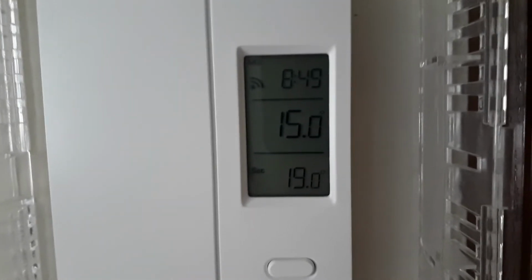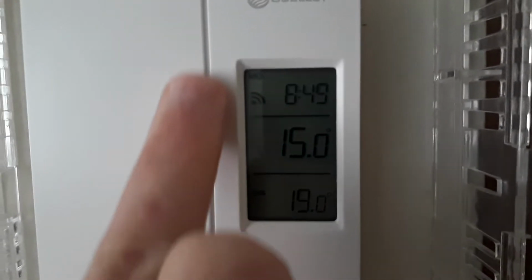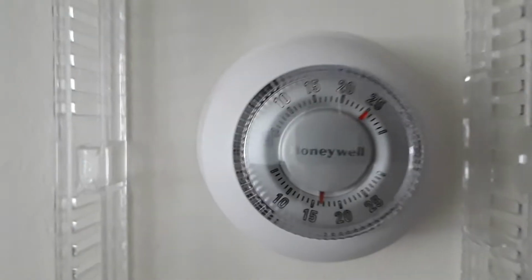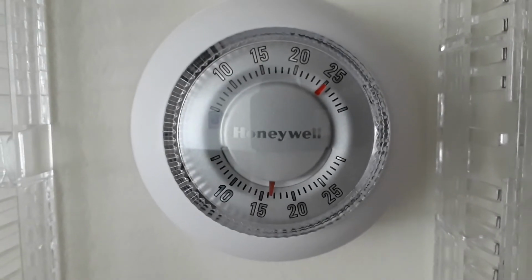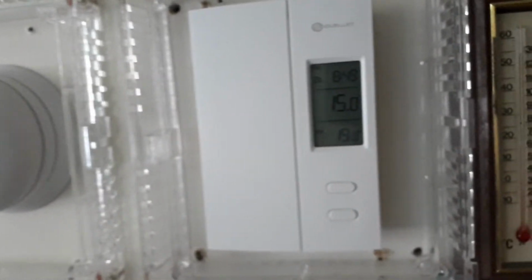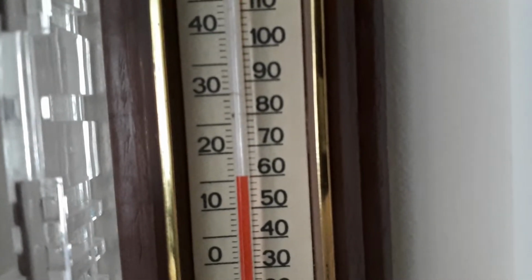Okay, it's 15 degrees Celsius in here. Set at heat on 19 degrees Celsius, but for some reason I don't see those bars on here. I don't know why the bars are not on. And this one here is now reading 16.5 degrees Celsius in the living room. And the thermometer here is reading right on 15 degrees Celsius. Oh, it's all blurry. Come on. Blurry.